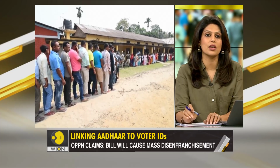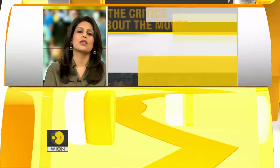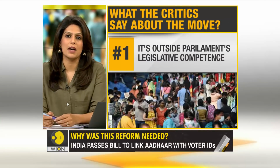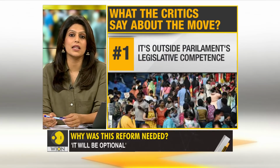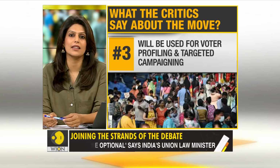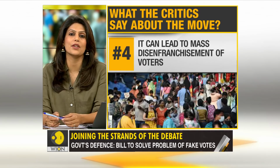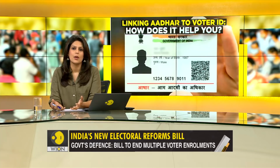But its critics do not agree, especially over the linkage of Aadhaar with voter IDs. It's proving to be controversial. They say the move is outside the legislative competence of the parliament, that it violates the fundamental right to privacy, that it will be used for voter profiling and targeted campaigning, and that it might even lead to mass disenfranchisement, meaning a lot of people will be denied the right to vote.